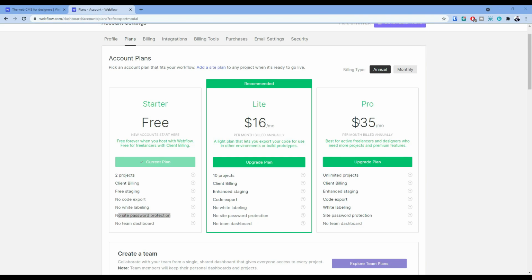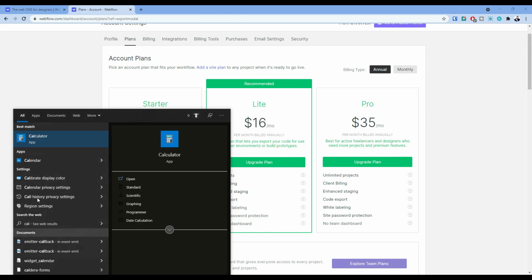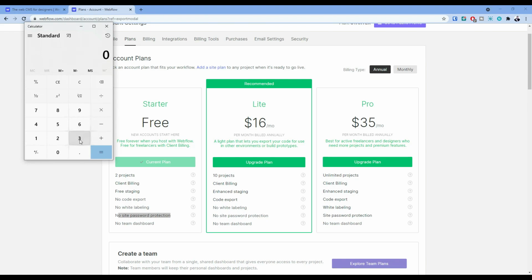So if you're doing $35 a month, I'm bad with math. I was never great with math. How much is that per year? $420. Okay.